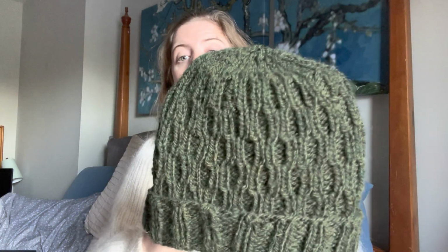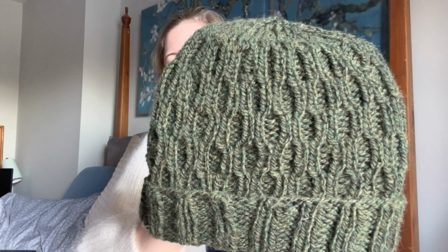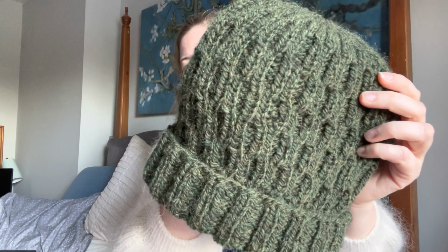It's got nice texture and it's warm. It's not the thickest hat ever, and my brother actually works at an axe throwing place, so I think he could easily pop this on and wear it while axe throwing and not get overly warm. But it's still wool, so it's still toasty. So I hope he'll like it. So that's the Monument hat. There's a knit along going on for it right now, so I definitely recommend it. Great pattern, and I really like the yarn too, so it's showing up pretty nicely.